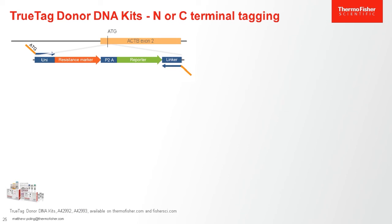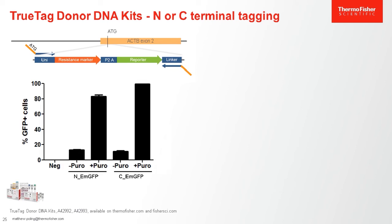Our TrueTag Donor DNA system is a pre-designed donor template that allows for easy N- or C-terminal tagging of proteins of interest. What we're representing here in this cartoon is an N-terminal GFP tag into the ACTB gene. We've got an annotation of that, and we're seeing where our start codon is for the ACTB gene. What we are providing here is a pre-designed donor that has a resistance marker, a P2A self-cleavage site, and then a reporter sequence, in this example GFP, that allows for a GFP fusion protein to be produced in your cell line once you've knocked this in.